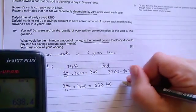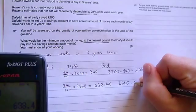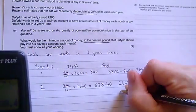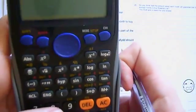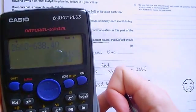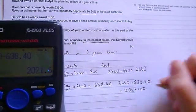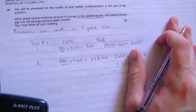So then, at the end of that year, that would be 2,660, take away £638.40. Okay, so that comes to 2,021.60. Now, how many years does this happen? It's 3 years' time, so you've got one more year to do.